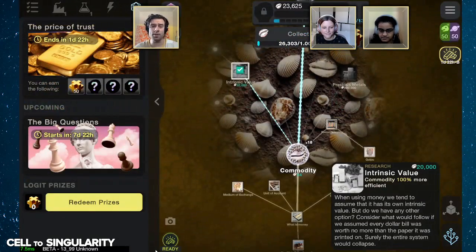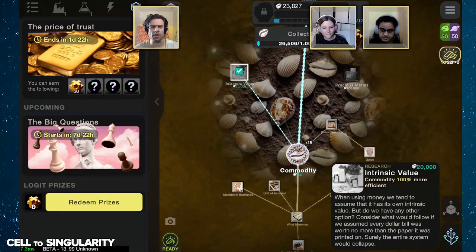Yeah, so that tab's new, and then the prizes. I think for now we'll have one or two new Logit prizes. Right now we're focused on this Halloween event, but then we're going to switch gears and put some more prizes out. So there's fun stuff to unlock.